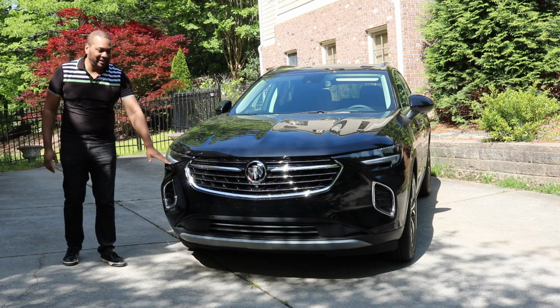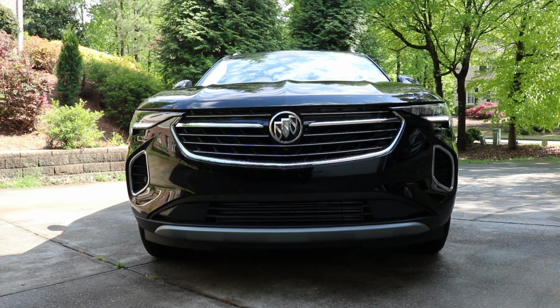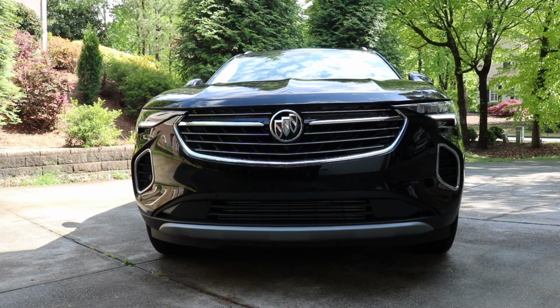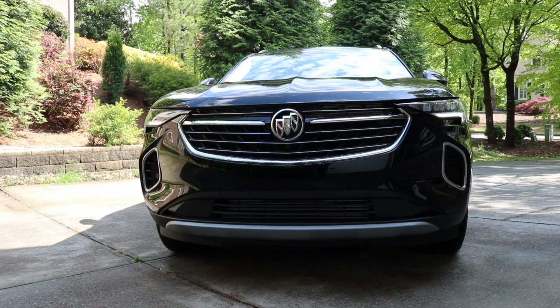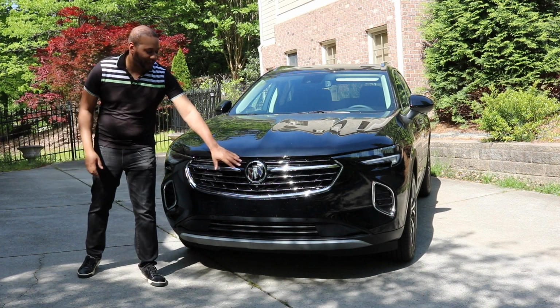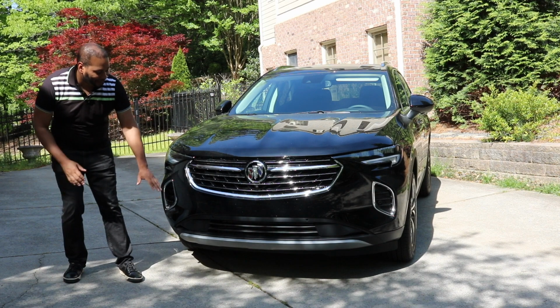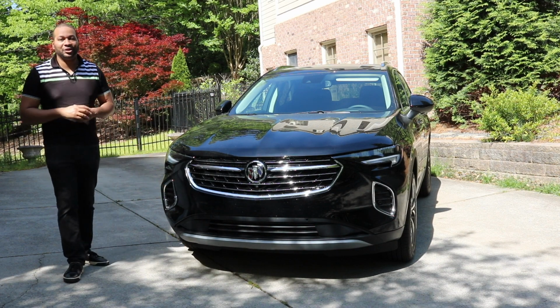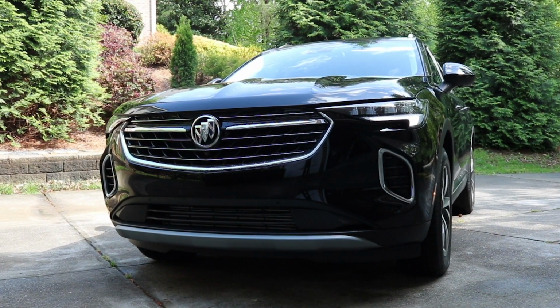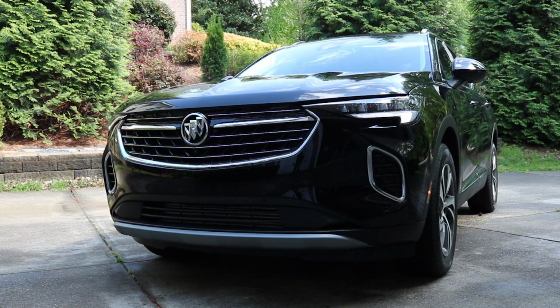Of course, you're getting LED daytime running lamps and LED headlamps as well. So you have the latest and greatest in headlamp technology. And then coming to the center grille, I love the chrome accents, how they pop out against that black paintwork. And of course, you got the Buick symbol right there in the middle. Coming to the lower front fascia, again, simple lines do the trick when it comes to this Envision. Overall from the front, I think it truly looks great. Let's go ahead and check out the side profile.